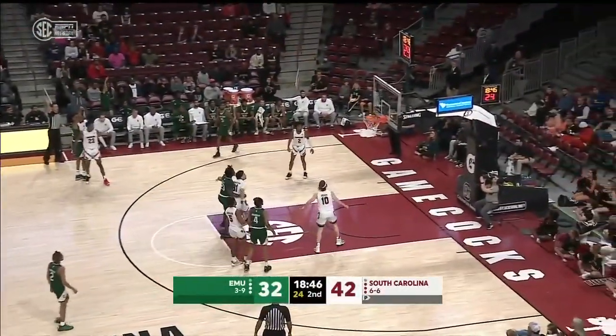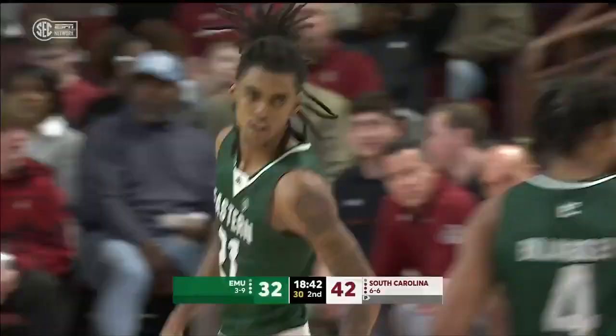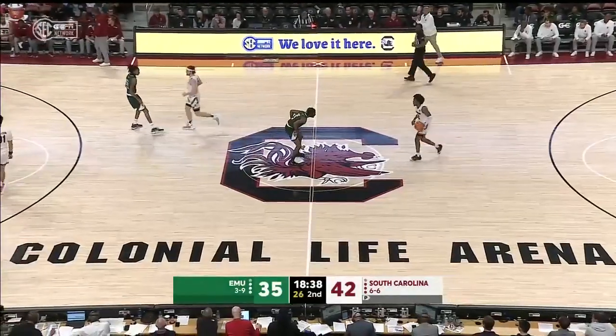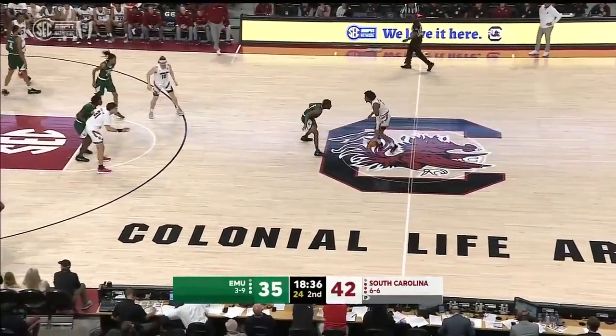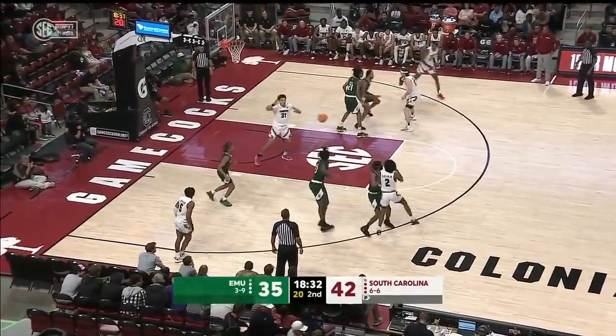Bates a deep three. Got it. And I saw that coming. It took too much time for G.G. Jackson to find Imani Bates. And by that point, he is a rhythm guy, once he sees it go in once or twice, he is very difficult to stop in that regard.